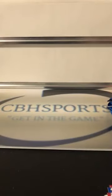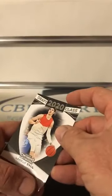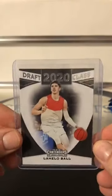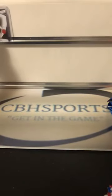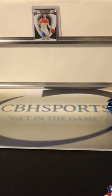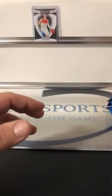Got some shimmers. We got a LaMelo Ball, pack number one. Getting Charlotte on the board right away with the LaMelo. Good start. Here we go, Joe. It's a good start for you, buddy. Like to get a nice auto out of there. Okay, LaMelo on the board. Winning ticket, Justice Winslow. Let's get into pack number two.